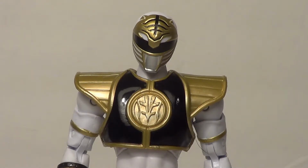So that's, you know, not the best. And sorry, it's true though. Or he could have at least come with parts for a side Zord, you know, like another Zord he could have come with parts for. That would have been nice too. Maybe his White Tiger Zord or perhaps Dragon Zord could have started on this guy.